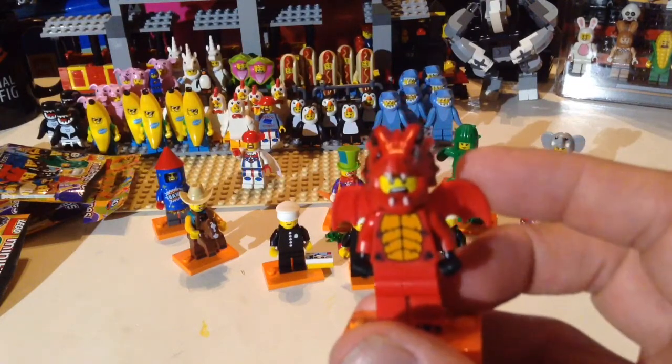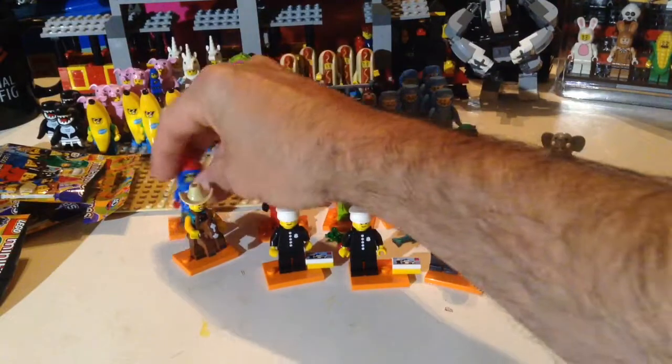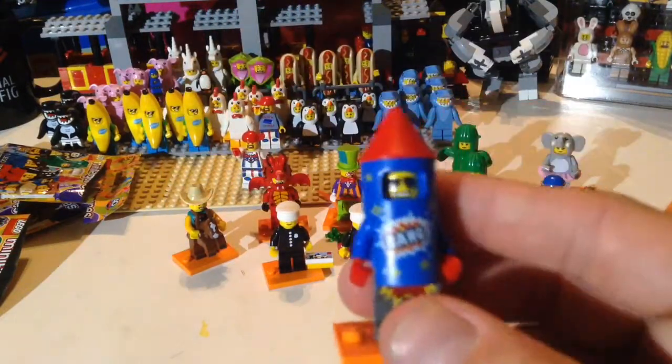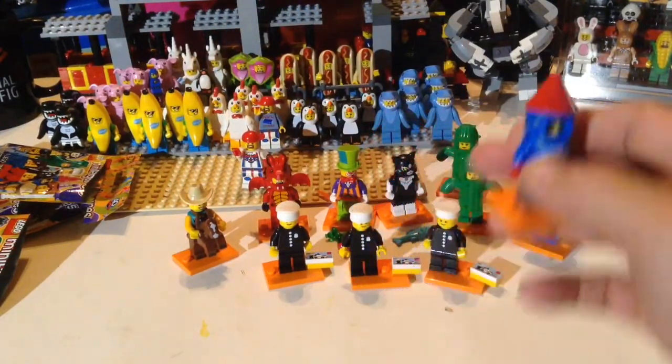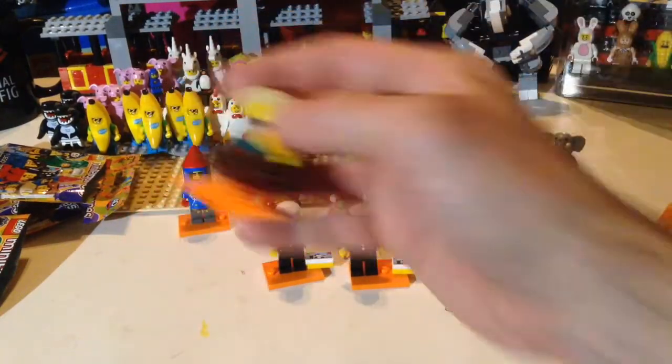This is another one that I'm definitely going to look for another one of. Would like to have a couple more of those. Got the rocket guy. This is probably one of the easiest ones to find, this one and the cactus girl. Not easiest to find, easiest ones to feel.